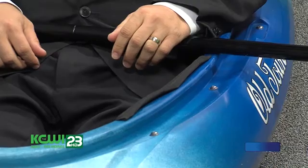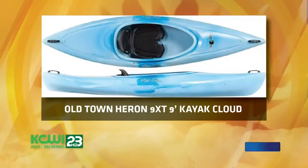How much does something like that weigh? Because a lot of people are worried about transporting and carrying it in and out of the lake. Any of the kayaks that we're going to have at Fleet Farm are going to be in the mid-40s. Okay. So we've got 4 different styles. This one here in particular is about 43 pounds. So pretty easy to manage.